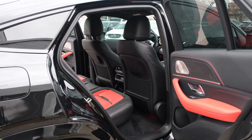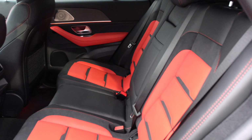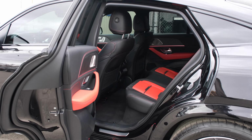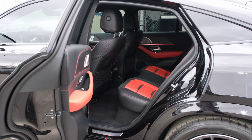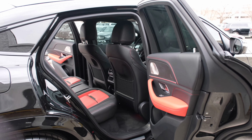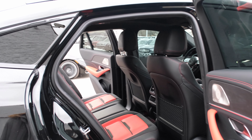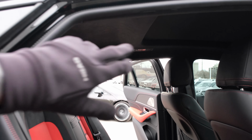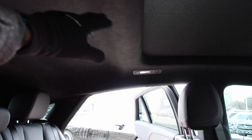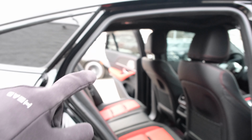Classic red on the interior with the black leather, as well as red contrast stitching. Very nice. And more than enough legroom. I was sitting here in the back earlier. You can seat three adults in the back section here very comfortably. Even though it has a sloping roofline design, there's a groove up here which offers you additional headroom. So it's not going to be tight in the back section.